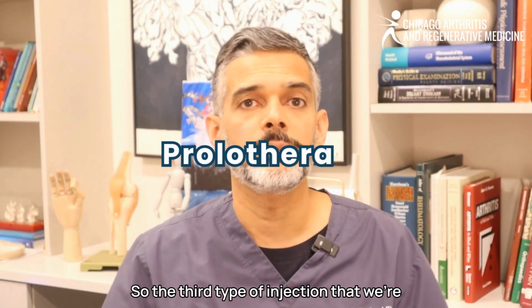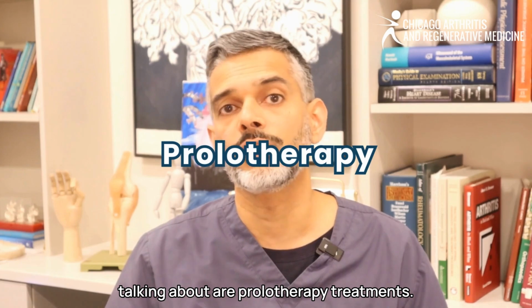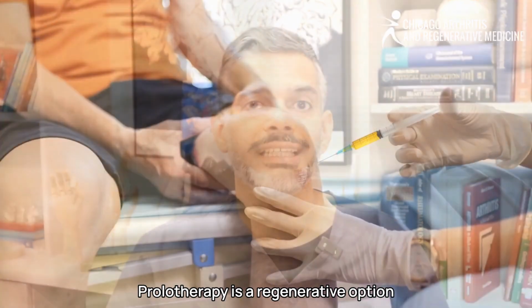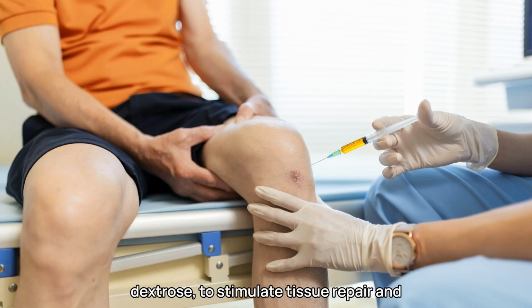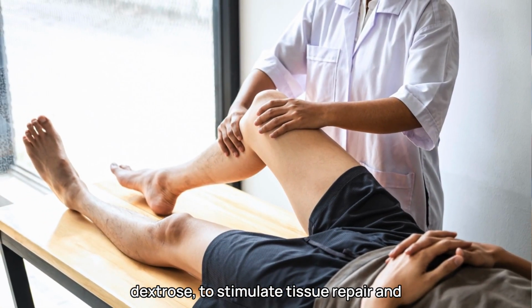So the third type of injection that we're talking about are prolotherapy treatments. Prolotherapy is a regenerative option that involves injecting a solution, often dextrose, to stimulate tissue repair and strengthen the surrounding structures.